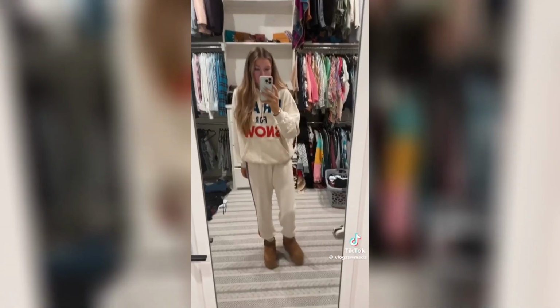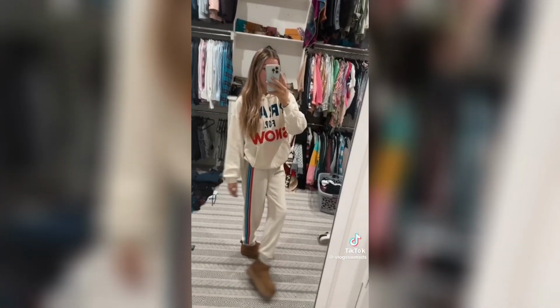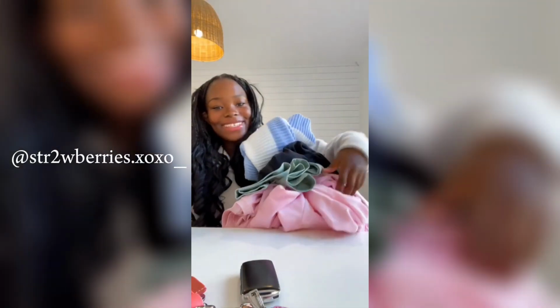Last thing I got were the platform mini Uggs. These are literally my dream. We're gonna go downstairs to my mom's mirror. Shut up. Are these not the cutest? And they're so comfy. I'm living for this outfit. That's it. What I got for Christmas.